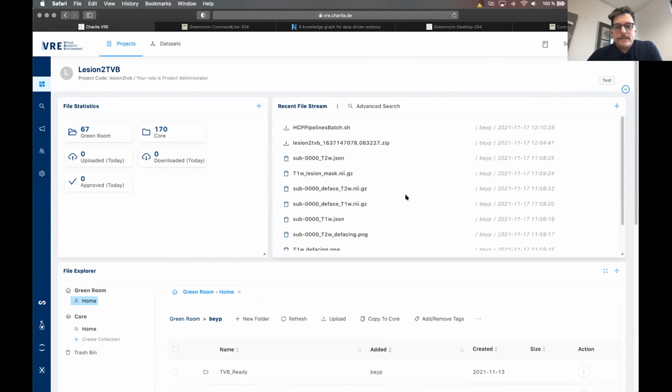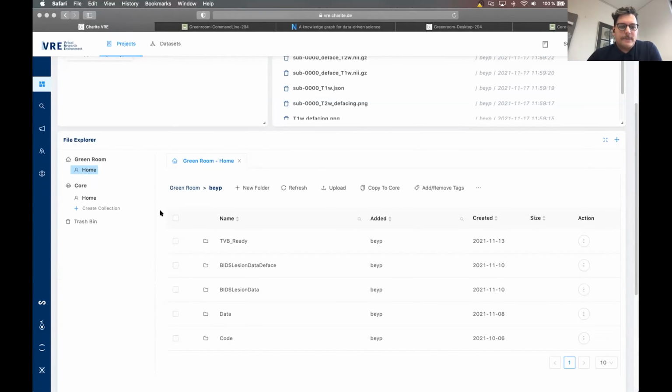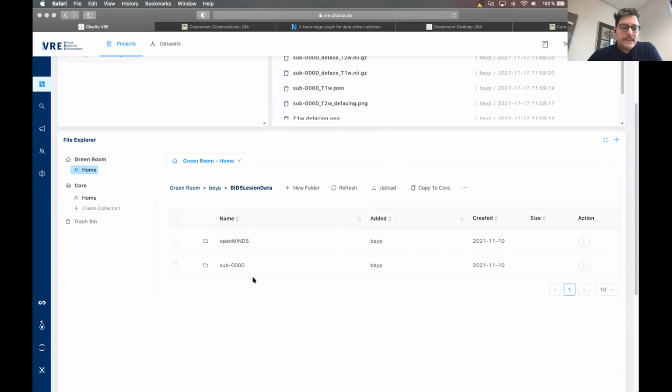some overview of the last file management, etc., that has been going on. And I can instantly take a look at the data that is available in the green room. So the green room, like we heard before, is a user-specific access restricted area where we can upload sensitive data that we, for example, want to pseudonymize. This is also the use case that we look at right now. We have some BIDS lesion data that we want to process that is still raw neuroimaging data where we want to perform defacing as an example.